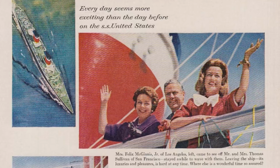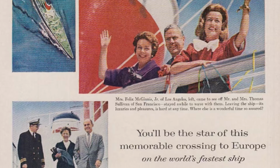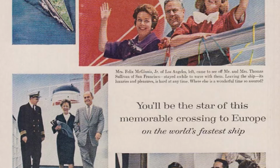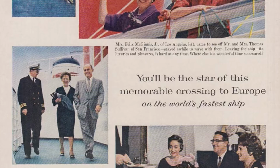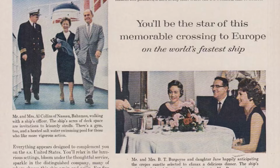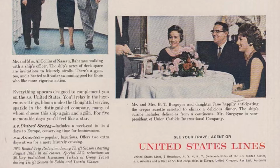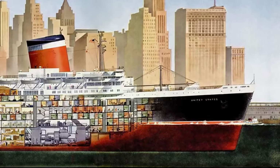Some fun facts about the SS United States. Four presidents sailed on her: Harry S. Truman, Dwight D. Eisenhower, John F. Kennedy, and Bill Clinton. Leonardo's Mona Lisa also was transported on this ship. The SS United States would operate as an ocean liner from 1952 through 1969.